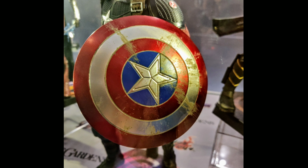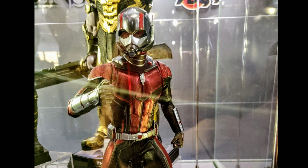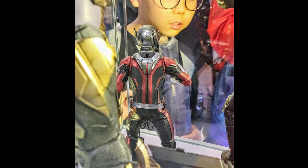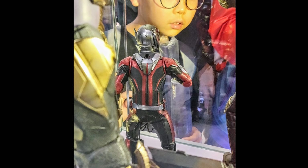And then there's Ant-Man. Is he a big role in this movie? I don't know. Anyone guess? Again, even though they show it, they might not release every single one for the Endgame movie. So, closing off the 1:1 scale Thanos again.